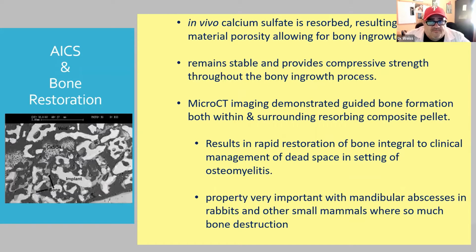So in vivo, they noted that the calcium sulfate was resorbed, resulted in increased material porosity, which allowed for bony ingrowth. So the implants remained stable, and they provided compressive strength throughout the bony ingrowth process. And using micro CT imaging, they demonstrated guided bone formation within and surrounding the composite pellet or bead.